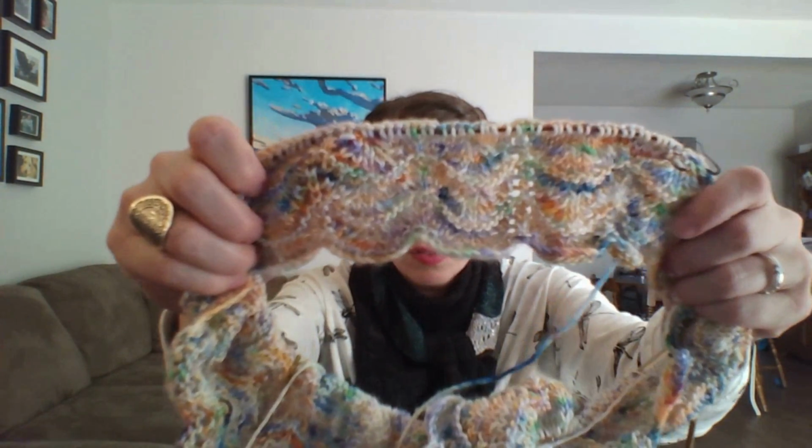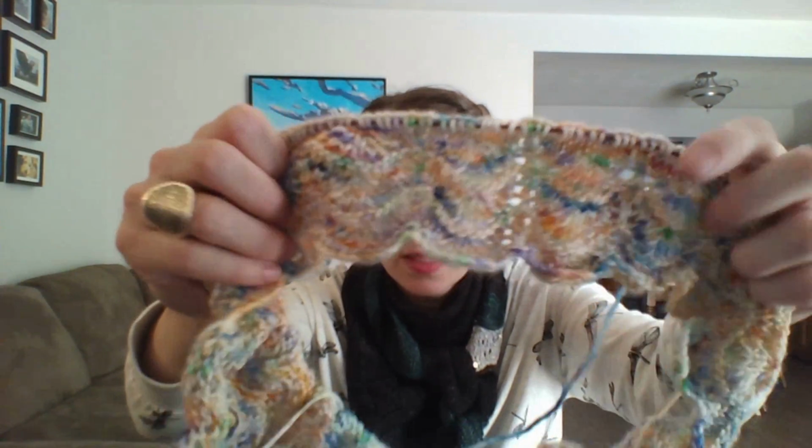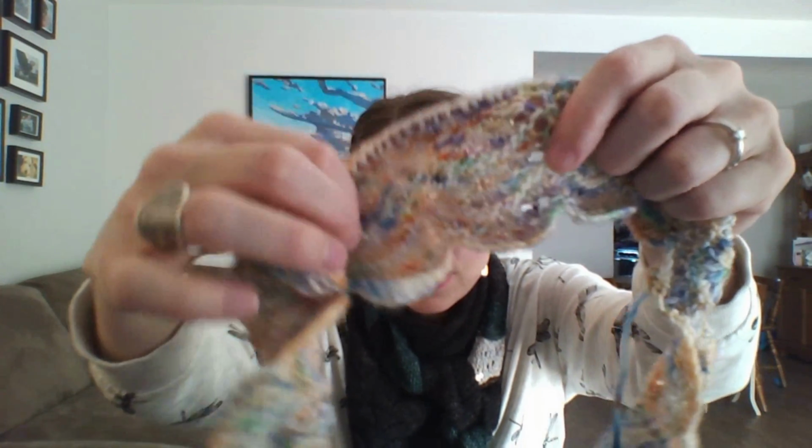But I love this pattern. I was really excited for a cropped tee, a cropped short-sleeved sweater, and I was really torn between Mount Pleasant and the Tegna sweater by Boylan Knitworks or Caitlin Hunter. At any rate, I decided on this one, and look at how cute this little edging is so far. Oh my gosh, it's so cute. I just love it. It's kind of got this scalloped edge.